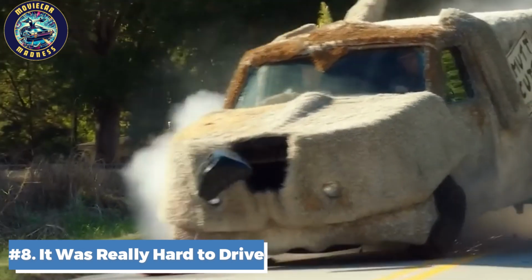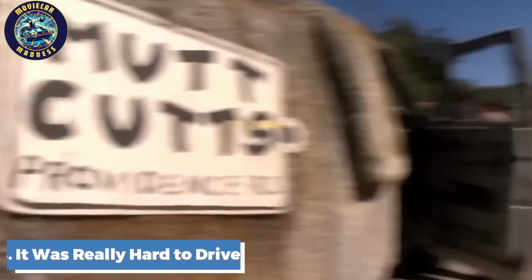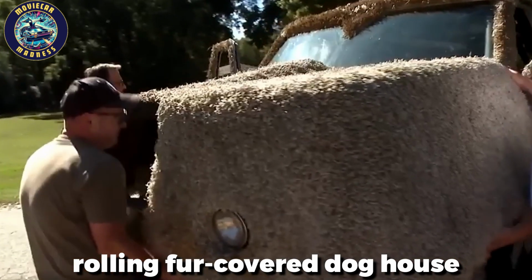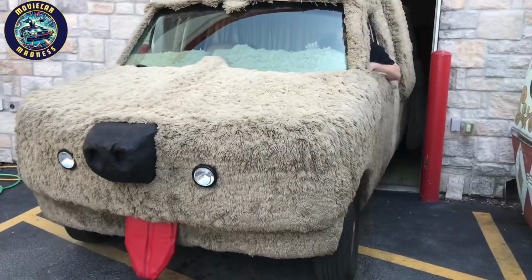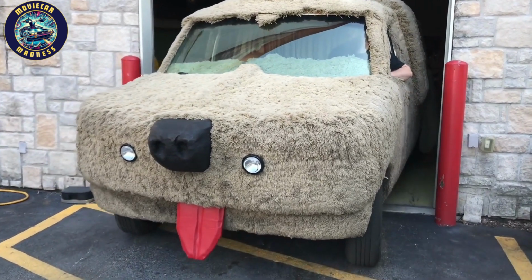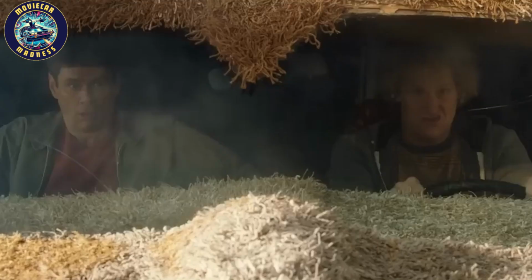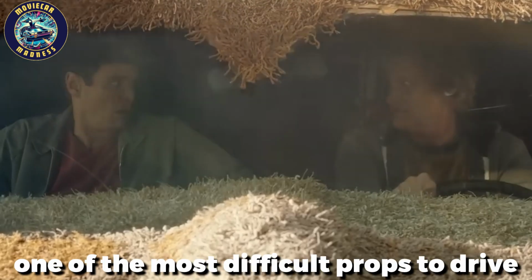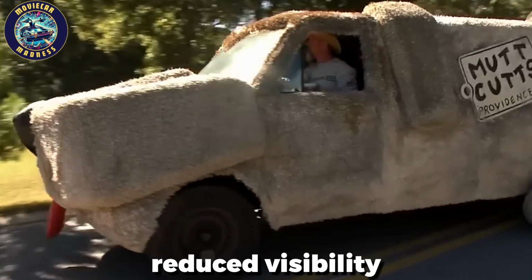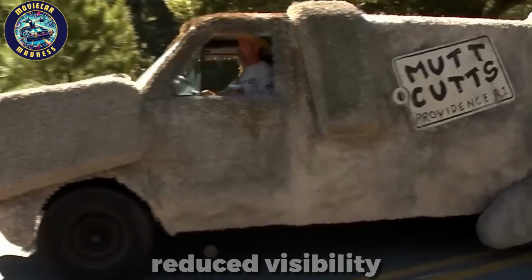Number 8. It was really hard to drive. Transforming a normal van into a rolling fur-covered doghouse didn't just make it look ridiculous, it also made it difficult to drive. Between the fur-covered exterior, heavy modifications, and limited visibility, the vehicle was one of the most difficult props to drive during production. The thick fur reduced visibility, especially near the windshield and mirrors.